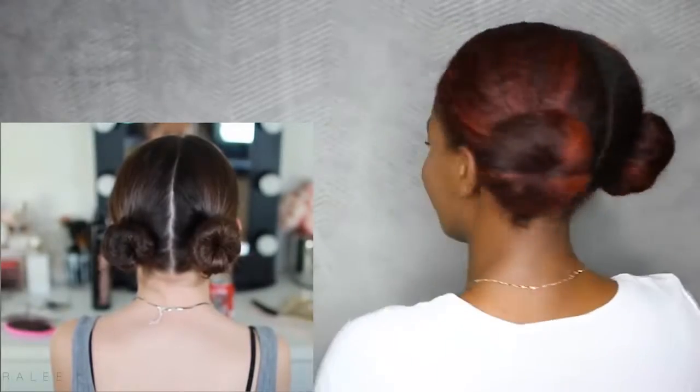Okay, and this is my other space bun. I'm not used to calling them space buns. I'm Jamaican, we just call them bun. But yeah, first style complete. And here you were thinking this tutorial would be strange or awkward.